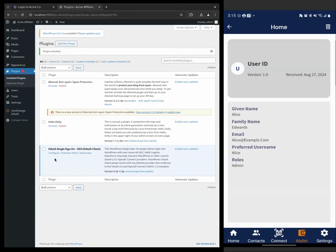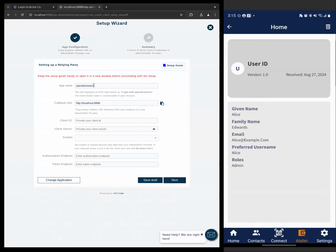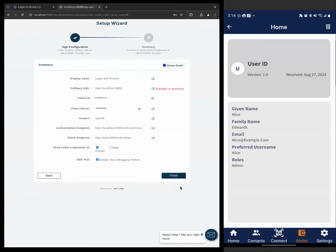And then that takes us to our installed plugin screen, and we'll now configure the plugin to work with Proven for Auth. So we'll click Add New Application, Custom OpenID Connect. We'll say that this app name is Proven. We have a client ID and secret that we've configured previously with the Proven for Auth site. We need to add a scope of at least OpenID, and then we can set the authorization endpoint and the token endpoint. If you're familiar with the OpenID Connect protocol, this should be a very familiar process to you. We'll now hit Next. Click through one more screen here.